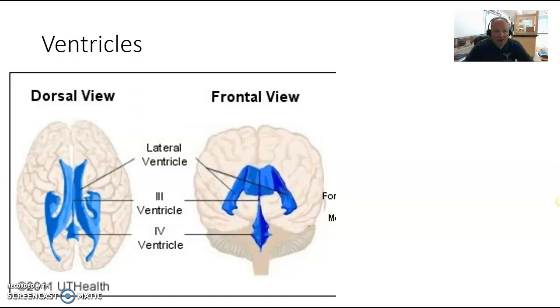Okay, now let's go ahead and talk about ventricles. If you actually look in the brain, any picture of the brain, there's going to be these deep holes or these grooves. Okay, those are called ventricles, which are nothing more than a space. Now, don't get this confused with the ventricles in the heart.